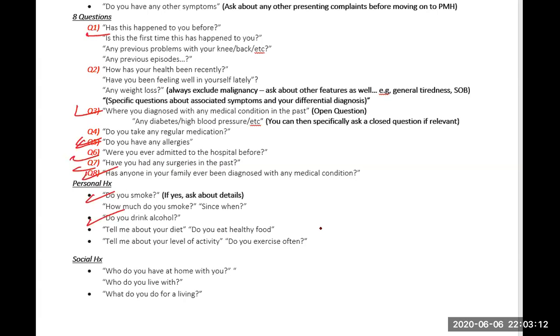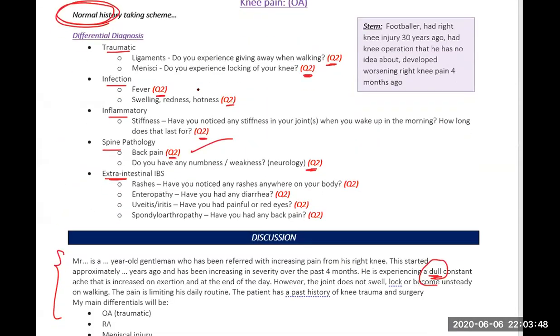So you're now at 6 minutes and 20 seconds, and I think you're almost done. Yeah. I was supposed to be asking about the system review, if you've had any weight loss and so on. Okay, it's fine. If you have time, you can ask about the system review, but I'd rather you ask it in question number 2, with recent health. So if you ask how has your health been recently? Oh, I've been fine. Any weight loss? No. Have you been feeling unwell? No. Then you can move on. You've done that already. And then you can exclude other things like you've done.